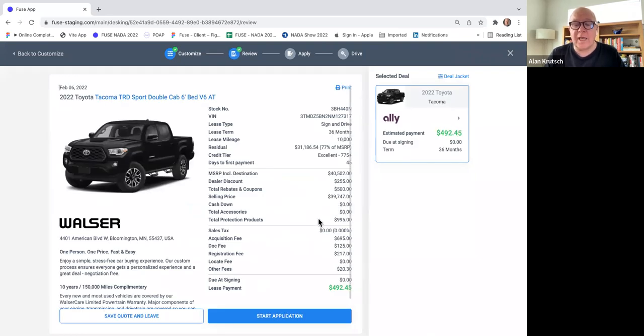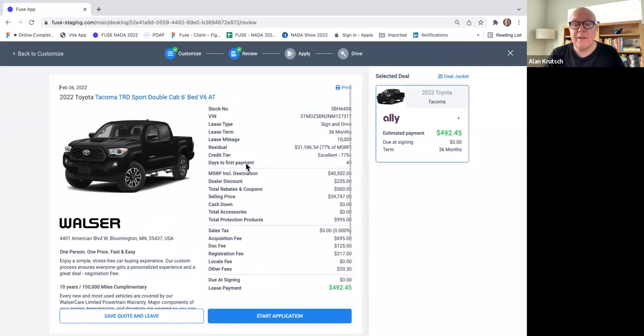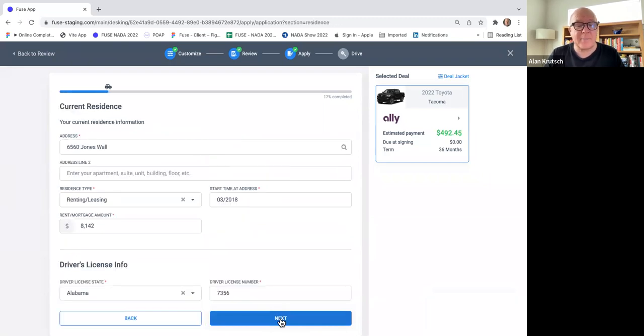Right now, we're looking at basically all of the numbers that need to be disclosed. It's zero due at signing, $492 a month. And then we've got all of the other figures in here, plus a little marketing message from the dealer. Time to start the credit application and lease this truck. So I'll just automatically fill in the data here. It looks like Raven Waters is my alias today.